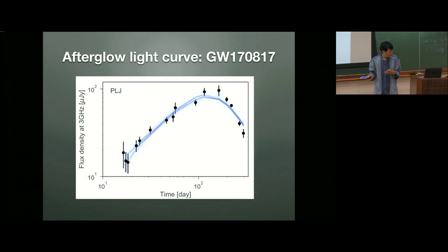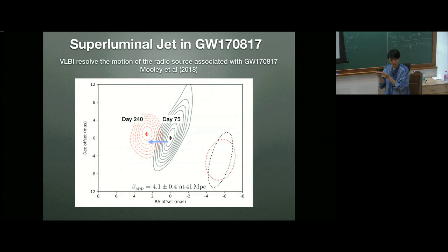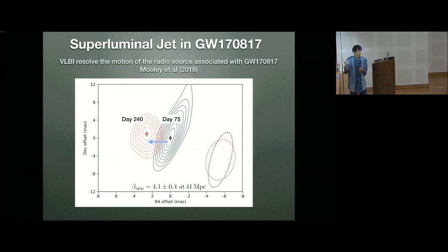But in the end, this is the VLBI measurement. So a radio interferometer could resolve the motion. They cannot really resolve the size of the emission region, but they resolved the motion from here to here, from day 75 to day 240. This is, I think, the flux level. And you can calculate that this is 2.7 milliarcseconds in this time interval. And we know more or less the distance to the source. So you can calculate how fast this emission region moves. And you realize that the apparent velocity is faster than the speed of light.